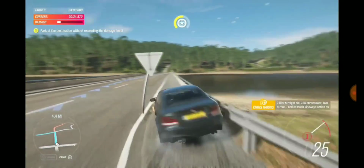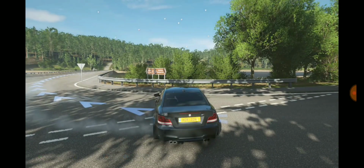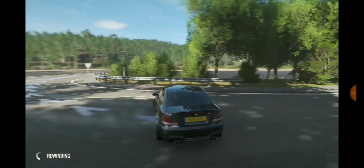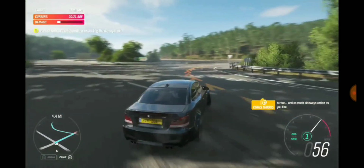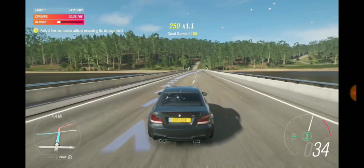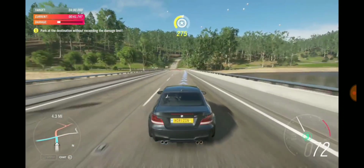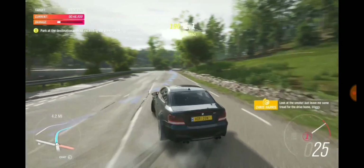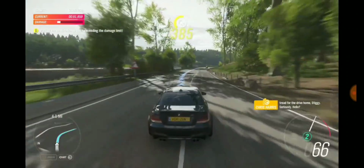3-litre straight six, 335 horsepower, two turbos. As much sideways action as you like. Look at the smoke! Please leave me some tread for the drive home, Stiggy. Seriously, come on.